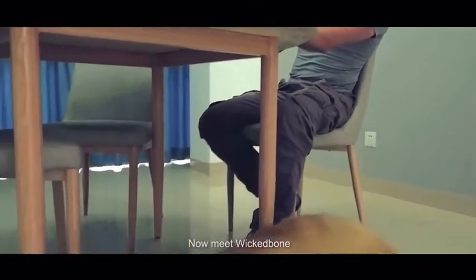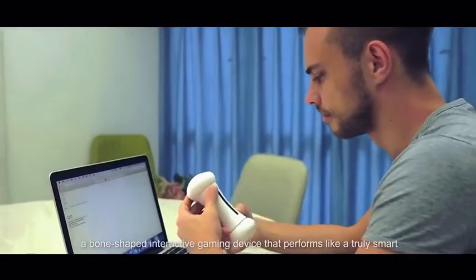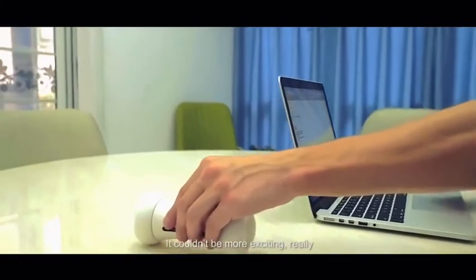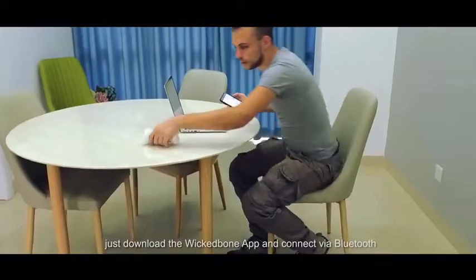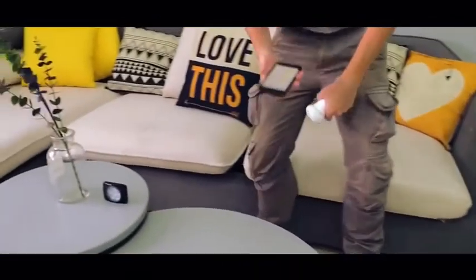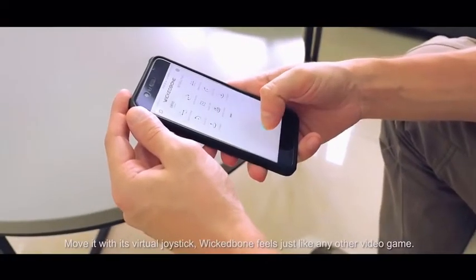Now meet Wicked Bone, a bone-shaped interactive gaming device that performs like a truly smart, fun, and wonderfully wicked companion of your dog. It couldn't be more exciting, really. Wicked Bone is really easy to use. Just download the Wicked Bone app and connect via Bluetooth, and you can start playing with your dog. Move it with its virtual joystick. Wicked Bone feels just like any other video game.